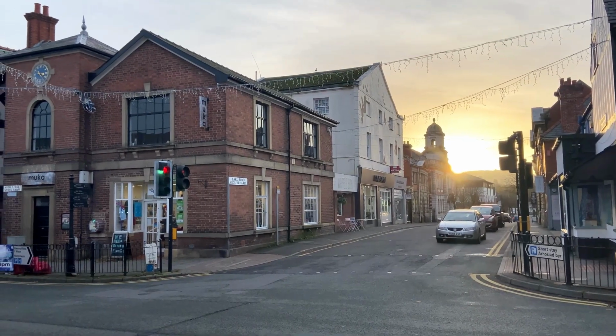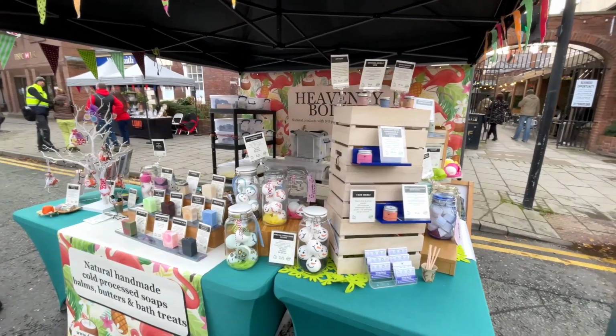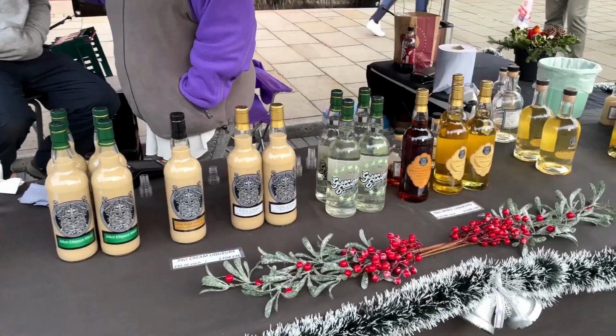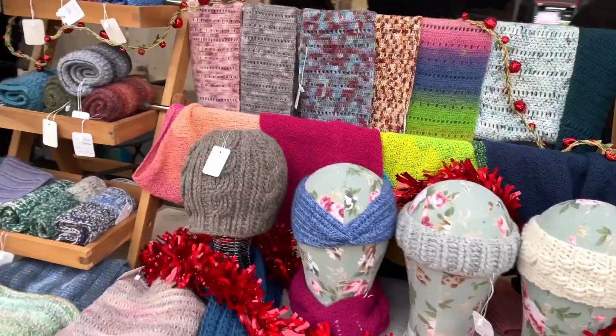The sun is starting to set and there appears to be life in the high street. Could it be that Christmas is in Mold? Dreadful name, yes we know. Check out this video to learn more about it. But it's a great town. That looks nice. Lots of lovely stuff there. Bobble hat and scarf, anyone?